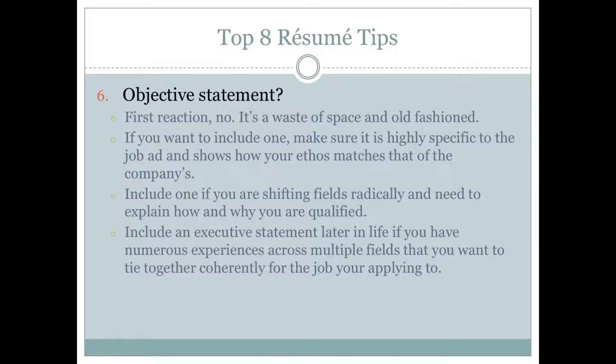Now then, the objective statement. I say no on these just because they're typically a waste of space and they're old-fashioned, and you want to streamline your resume when you can. However, if you know for sure that your field likes objective statements, keep them in.